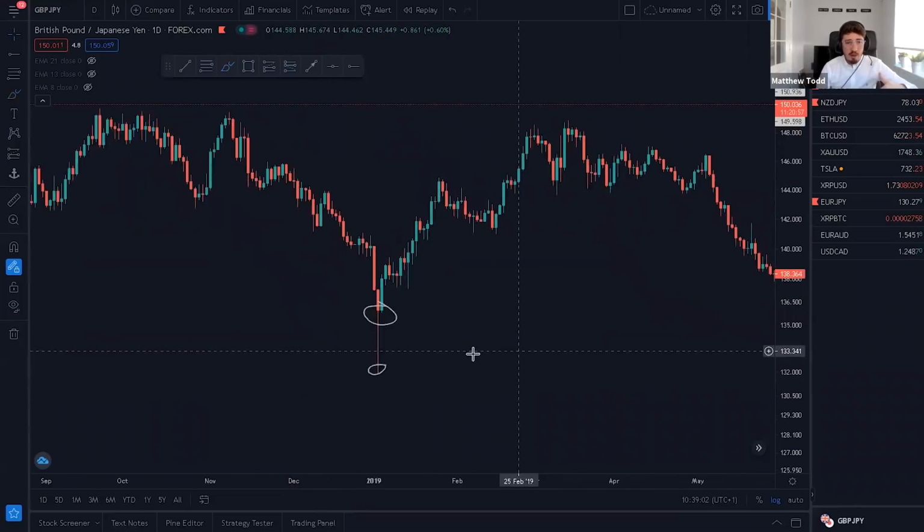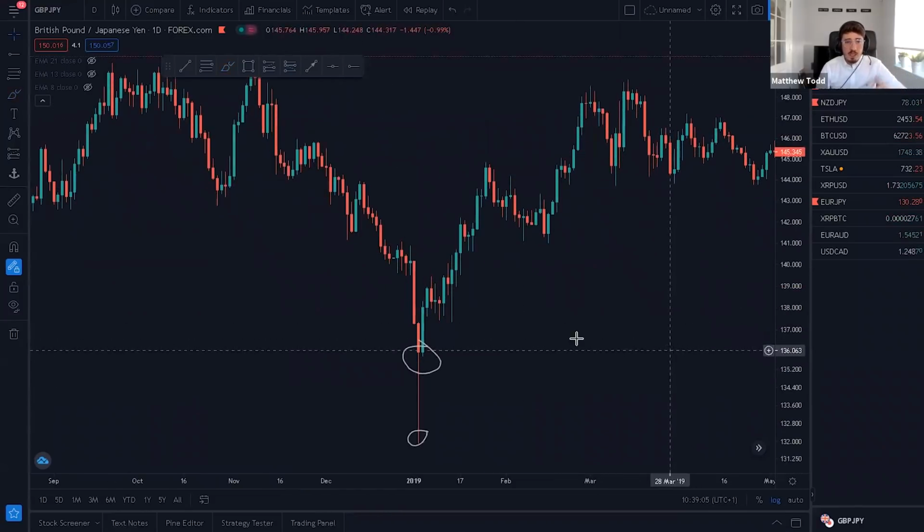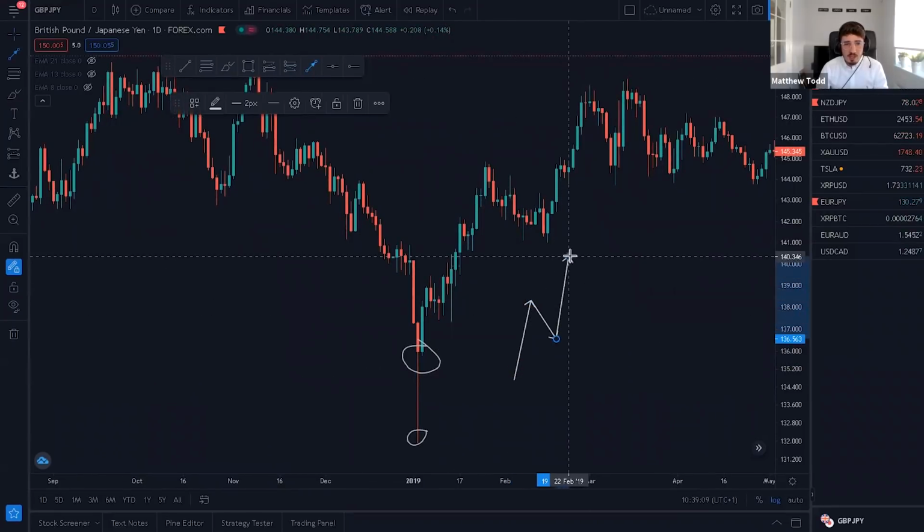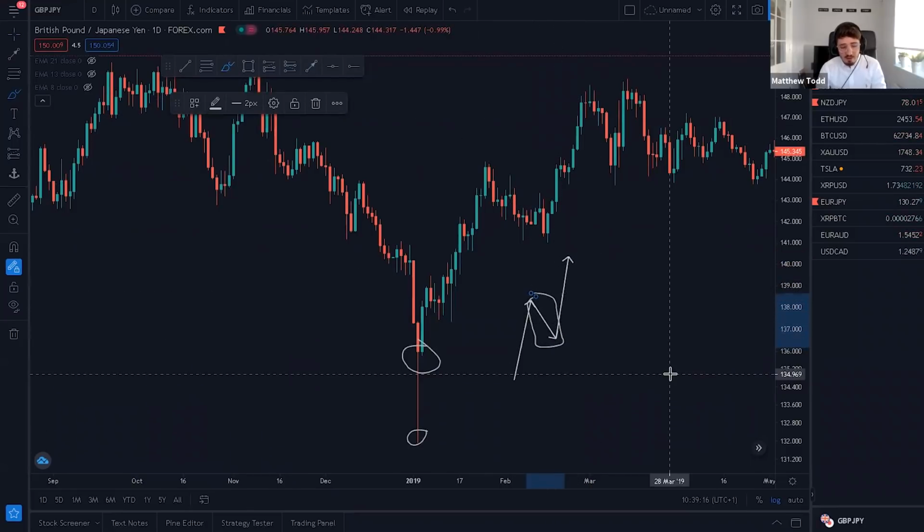Now, this is going to be a bit of extra information. When we were talking about the structure when it looks like this, see these little pullbacks here. As I say, it's a bit of extra information, but for a pullback to occur, in my opinion, in my way of trading, it can't just be one candle. It can't just be one candle that creates a pullback on whatever time frame you're analyzing the structure on.